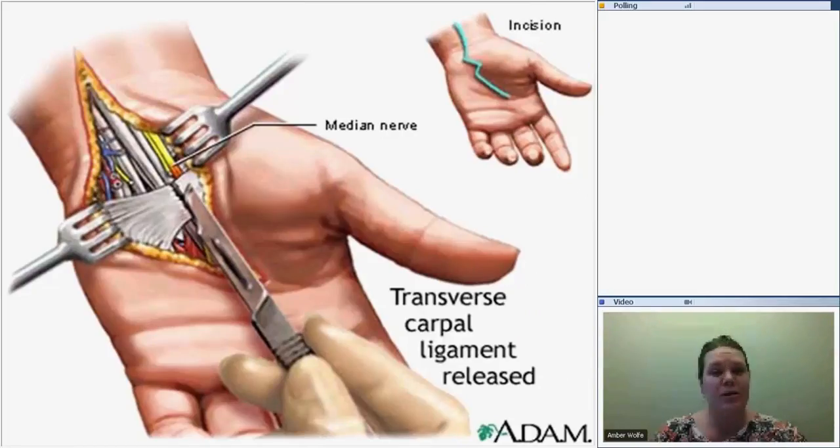There's about a 90% success rate of the surgery and only a very small 2% complication rate for the most part, because there are always going to be things like infection and muscle weakness. With carpal tunnel surgery, the biggest complication is usually scarring, and that's an issue that most people don't want to deal with. But depending on the severity of your carpal tunnel and how far it's progressed, that might be your only option left.